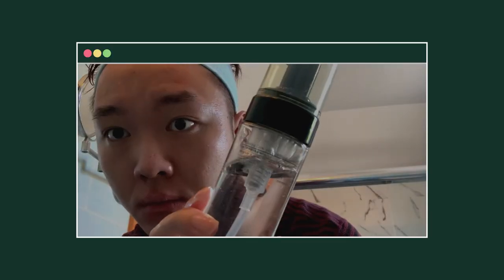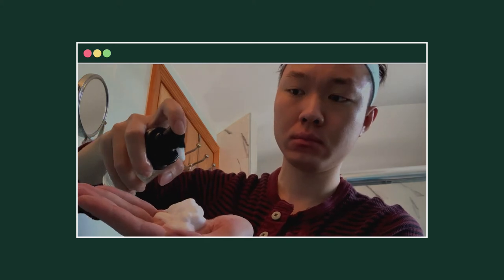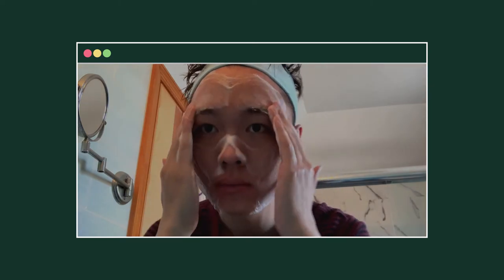And I recommend using this during the daytime, during the nighttime, whenever you need to cleanse your skin, because it does effectively help remove the overproduced oils and control the sebum level. And in turn, it would make your pores appear smaller and the blackheads appear smaller as well.